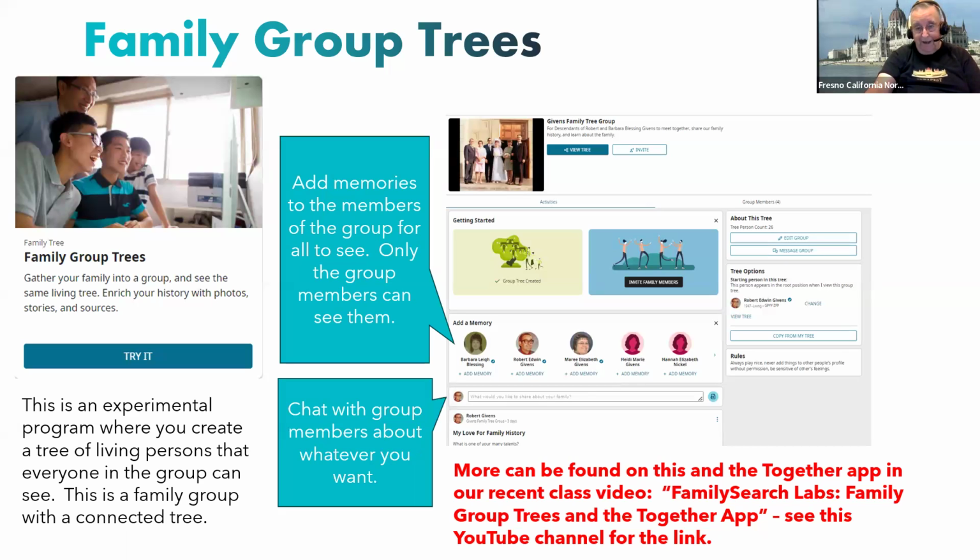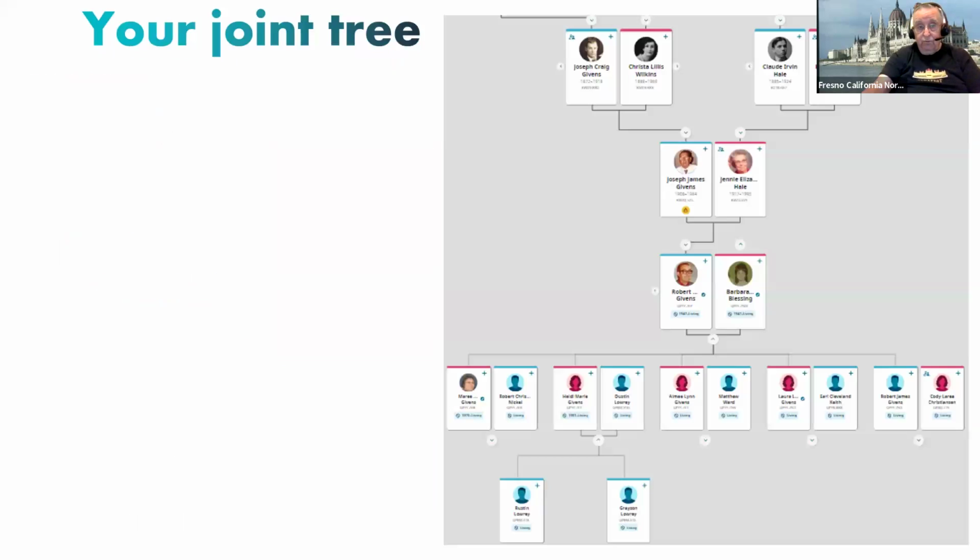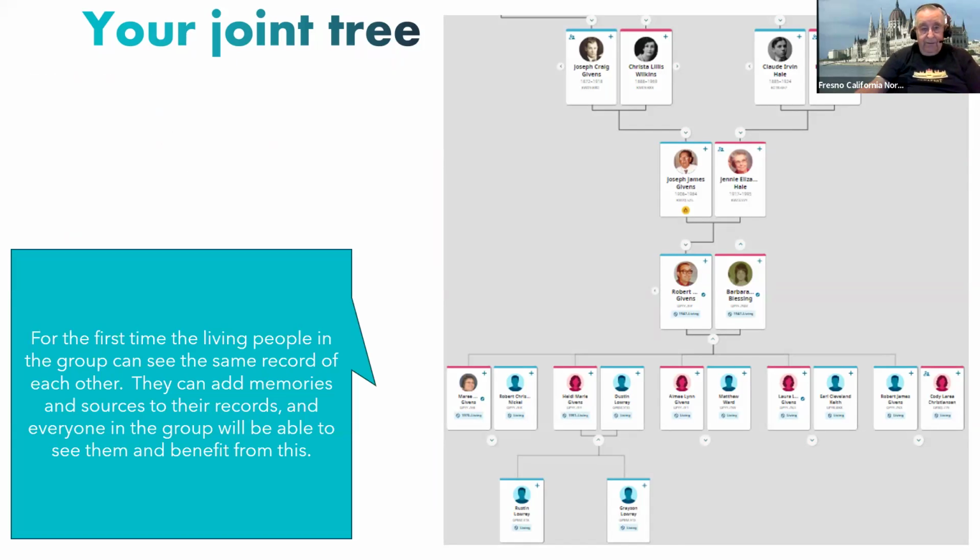There's also a chat list down at the bottom. It's like a whole feed, a chat feed. And there's a place to go see the actual tree. So we'll go over there, and this is what the tree would look like for your group. The living people, for the first time, are going to have a way that they can actually see each other.